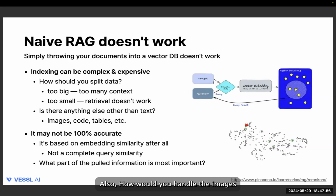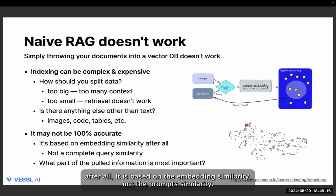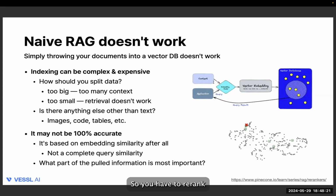How would you handle the images or code or tables, right? You have to think about this pre-processing part before actually embedding into the vector database. Also, it may not be 100% accurate, which means, after all, it's based on the embedding similarity, not the prompt similarity. So actually, you have to re-rank those results, which I'll talk about later. But yeah, naive RAG doesn't really work.